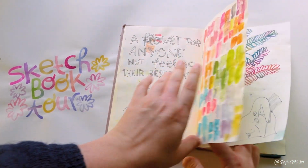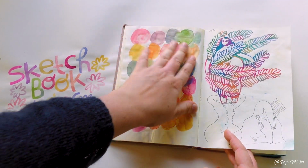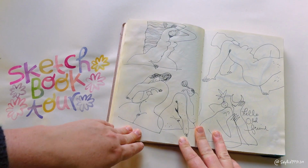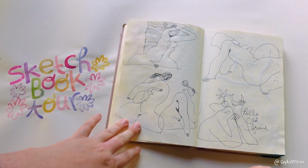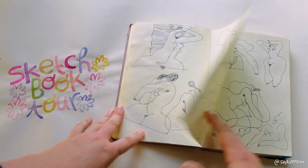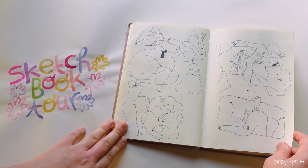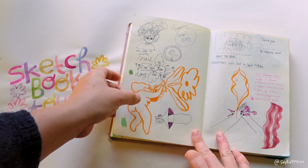Yeah, so this was around 1st of September. I think I was playing with some gouache. Yeah, this is gouache. Big body shapes, big curvy lines. These are kind of drawings that I did where I let my hands move faster than my brain moved. They always turn out kind of fun, kind of weird. Some more. I did a few pages of that technique.